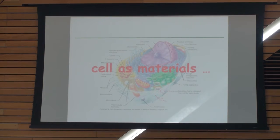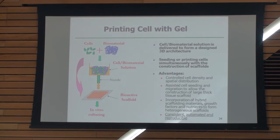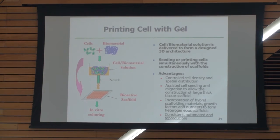So let's change the printing method, then we use cells as material, okay? And when you use cells as material, of course, you have to have living cells, and then you have the biomaterial, or you don't have the biomaterial. In most cases, you do need the biomaterial. The next slide will show why we need the biomaterial. But this biomaterial is specially a gel-like material that keeps the cells from dying. You mix them together, then this cell-biomaterial solution is delivered through the 3D printing technology to form a designed 3D architecture. The architecture I showed before could be biomimic, could simulate the cell microenvironment, or some special biologic function model. You're seeding or printing cells simultaneously with construction of the scaffold.